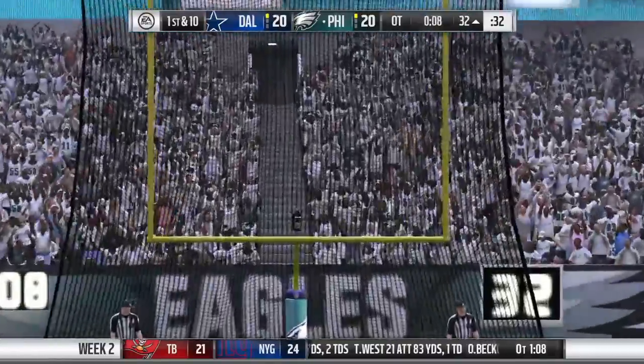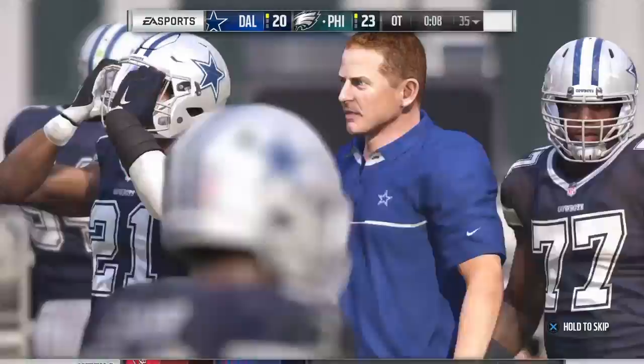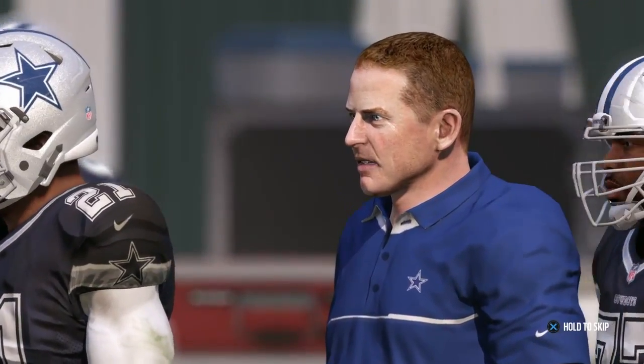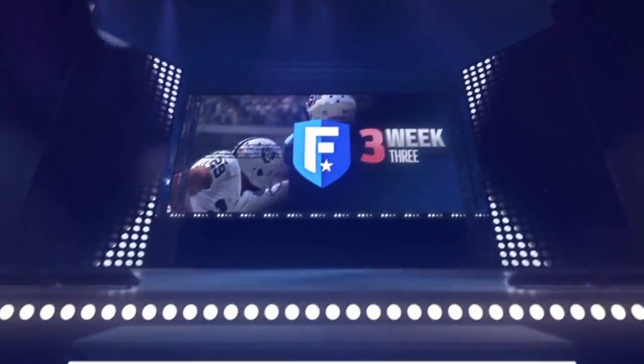And he got it. The kick is good in overtime. He's able to split the uprights. We were just treated to an absolute dandy in this one. A great finish in overtime with a long... To watch. It's the Raiders going up against the Cowboys.